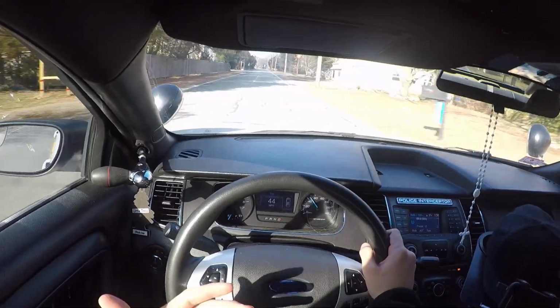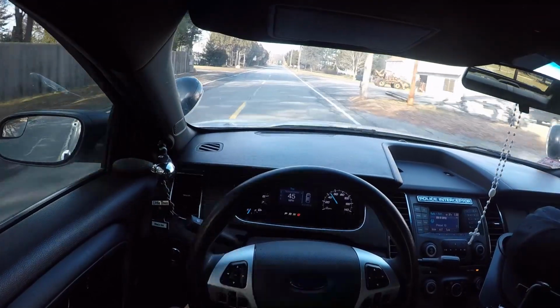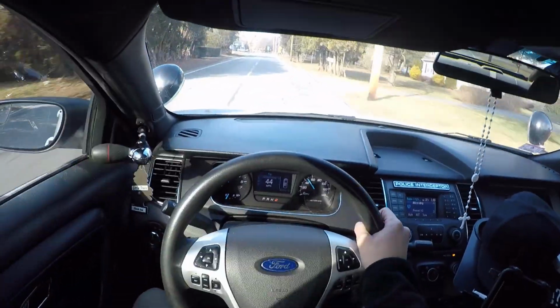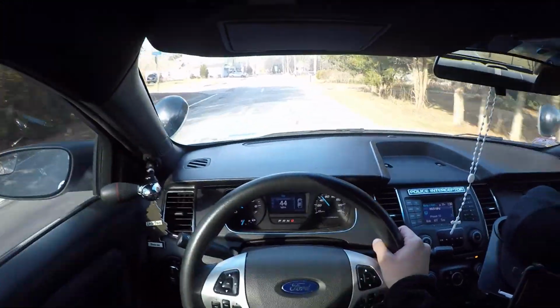Like I said, again, it's all-wheel drive, so it's really quick to respond, really quick to get up and go. And I love it. I absolutely love the power in this thing. It's only a V6, but it definitely packs a punch for sure.